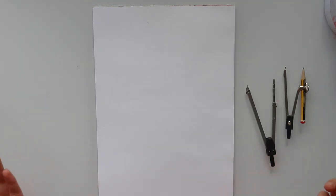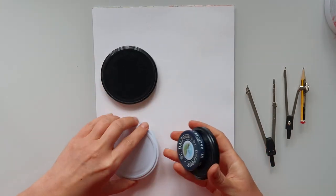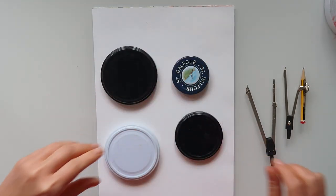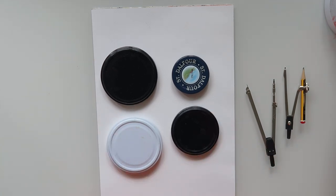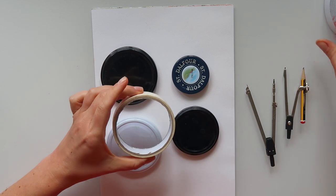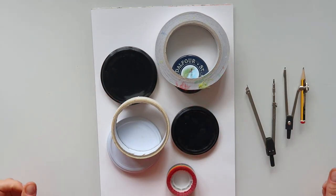I believe that some of you don't have a compass at home. Don't worry, you can bring some round objects from around the house. I'm sure you have some of these lids at home. So you can find some jar lids, or tape is really wonderful to make circles.